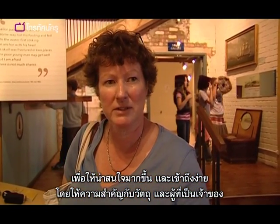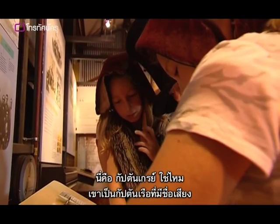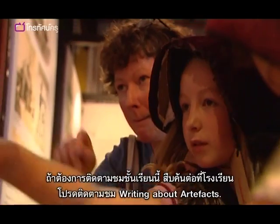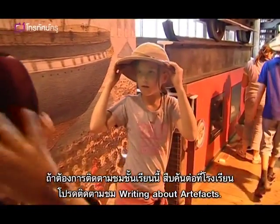Concentrate on the artefact as much as who owned it. So this is Captain Grey, isn't it? He was quite a famous captain. What about reading this label here? Is there too much? To see how the class continue their investigation back at school, watch Writing About Artefacts.